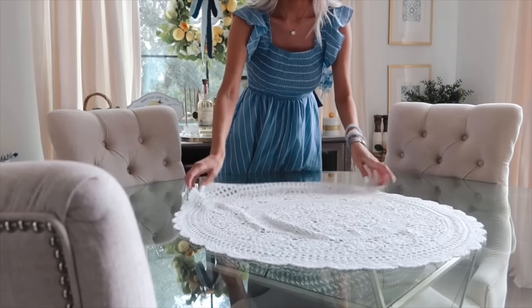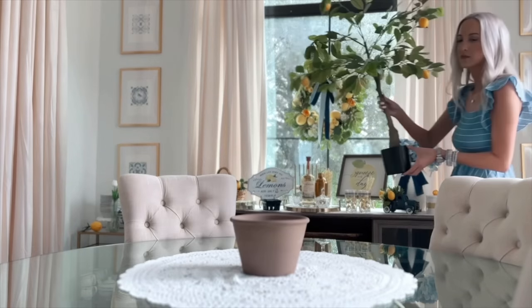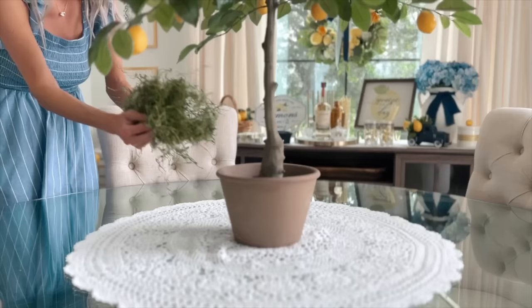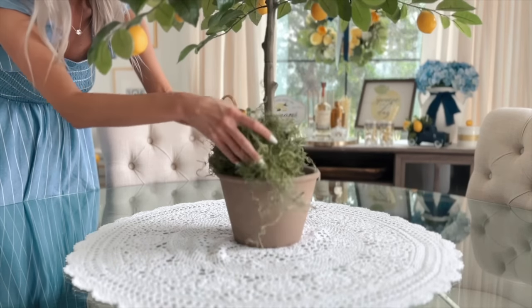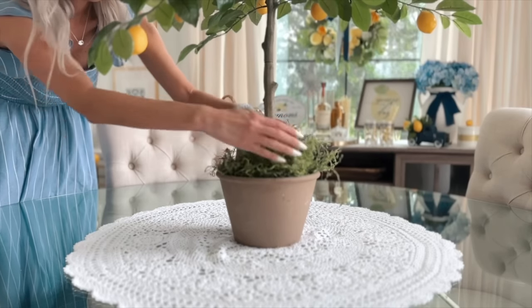Things I most look forward to each month is my breakfast room tablescape. This is where I eat, I entertain, I spend a lot of time, so I really enjoy changing it up with the seasons. I saw this really adorable tabletop lemon tree on Amazon and thought it would make the perfect centerpiece for this table.